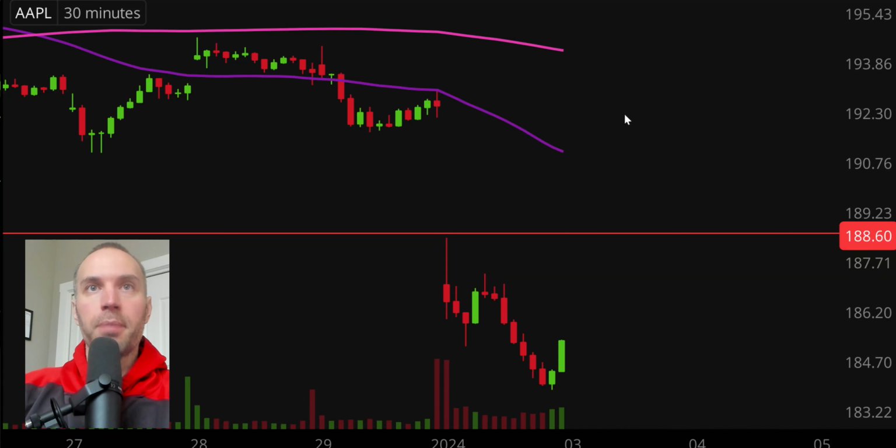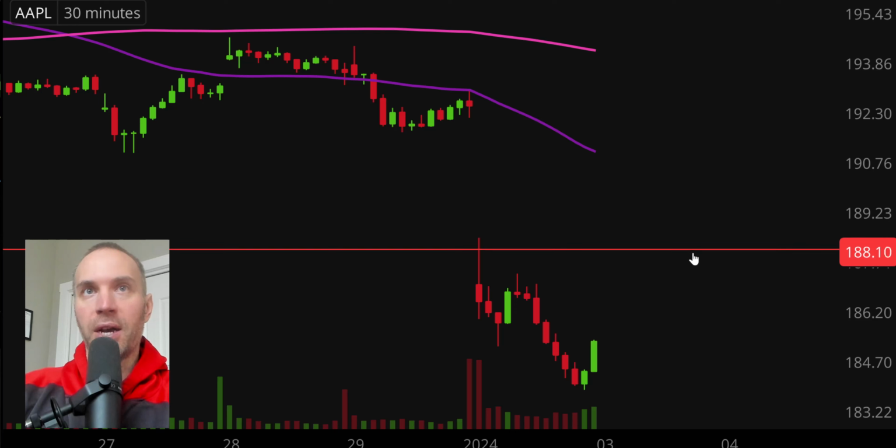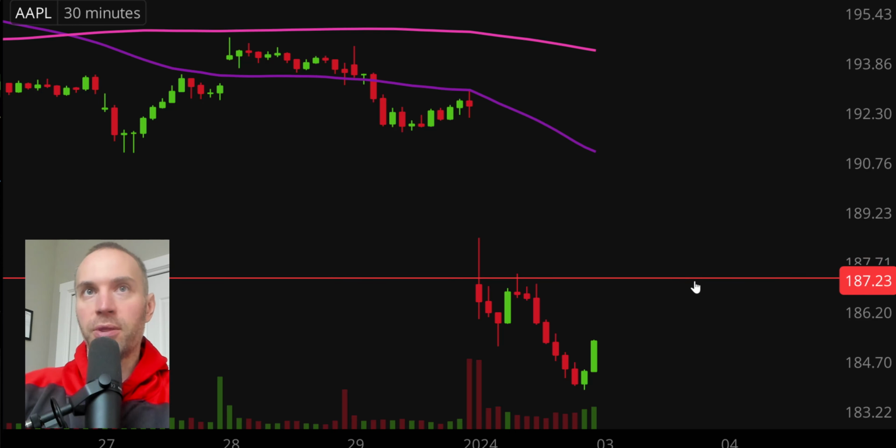Next one here, AAPL, Apple. Brutal day on this one. Gap down, and then after the gap down, it just kept on dropping. So we'll get some newer levels mapped out. First key level moving forward that I think is going to have a pretty difficult time dealing with right here is around the 187.25 mark.